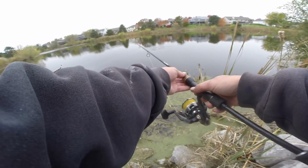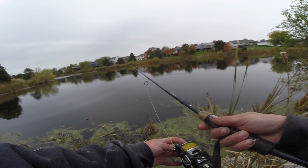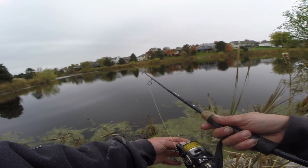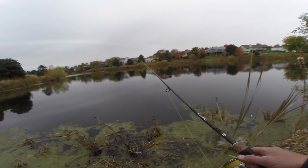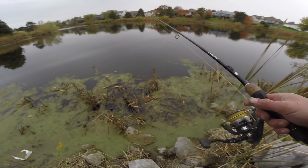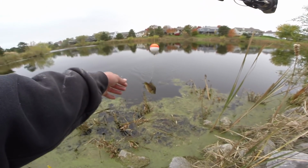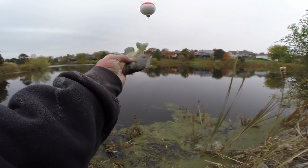Oh, he just got ate. That was instant. He might have just got ripped off. He just got ate instantly. That was not him. He is struggling for life. He is not pulling the bobber down like that. That was more of a bass bite too. Yep, right there. Grabbed his head.